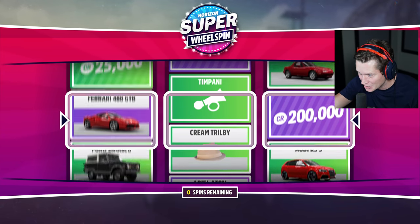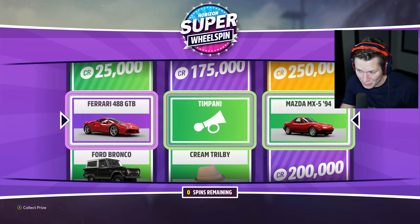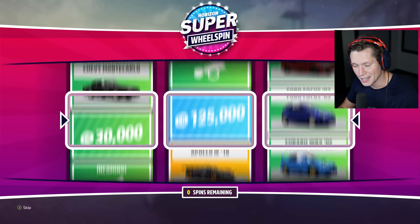It's in the middle. It's in the middle. Oh, my goodness, dude. We could have had it. I mean, I'll take a Ferrari 488. All right, we've got seven more. She teased us, man. That was brutal.